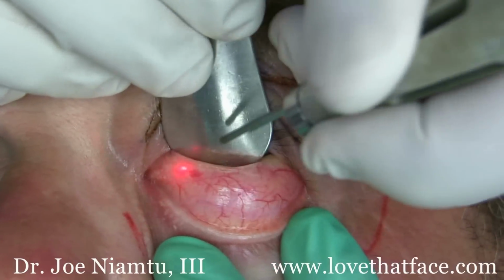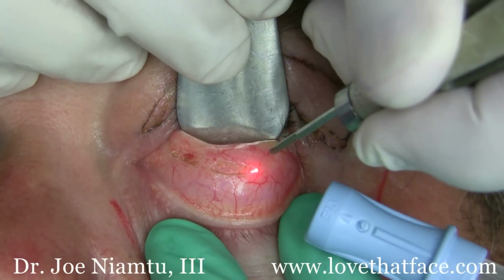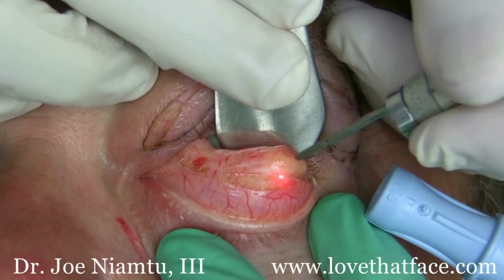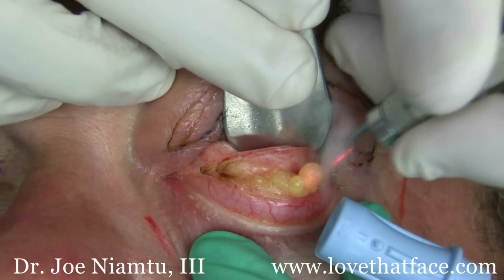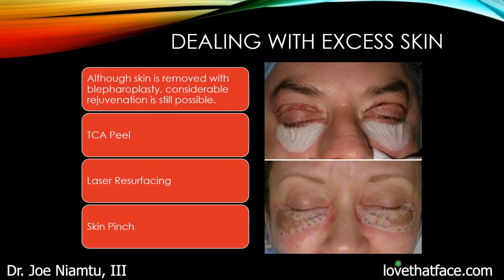And we're going to make an incision from the lacrimal caruncle to the lateral canthus. And the laser is a bloodless instrument, so you see there's no bleeding, and we're going to start to see the fat here protrude. Just wait.